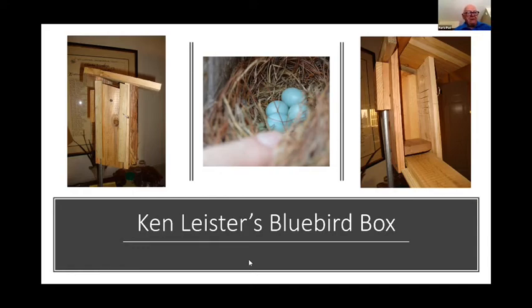I also feed live mealworms, but I get stingy with the live mealworms. I have two feeders, one out front and one in the back, and I don't put any more than 10 live mealworms in those feeders in any one day. Because I just don't want the chicks or the adults to become addicted to the mealworms. I'm a little stingy with it, but I think it's better in the long run. In fact, the ornithology people say we don't even have to do that, but we like to do it.